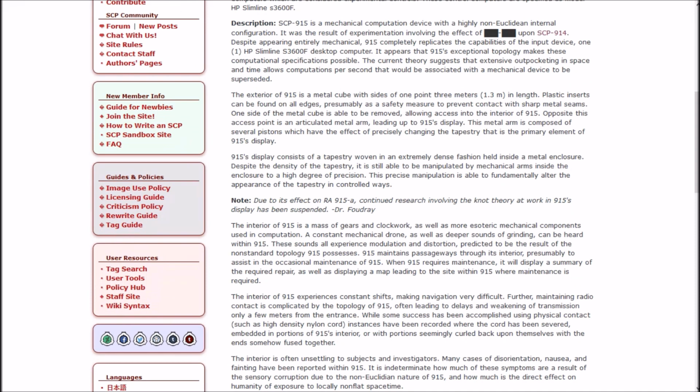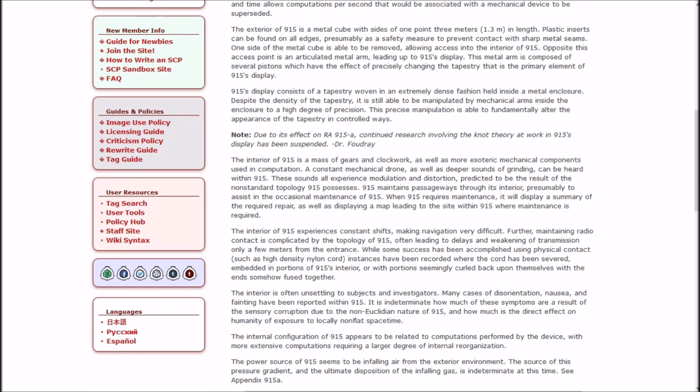Description: SCP-915 is a mechanical computation device with a highly non-Euclidean internal configuration. It was the result of experimentation involving the effect of blank blank upon SCP-914. Despite appearing entirely mechanical, 915 completely replicates the capabilities of the input device, one HP Slimline S3600F desktop computer. It appears that 915's exceptional topology makes these computational specifications possible. The current theory suggests that extensive outpocketing in space and time allows computations per second that will be associated with a mechanical device to be superseded. The exterior is a metal cube with size 1.3 meters in length.